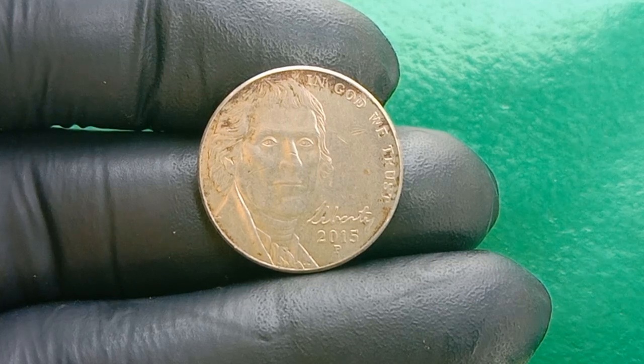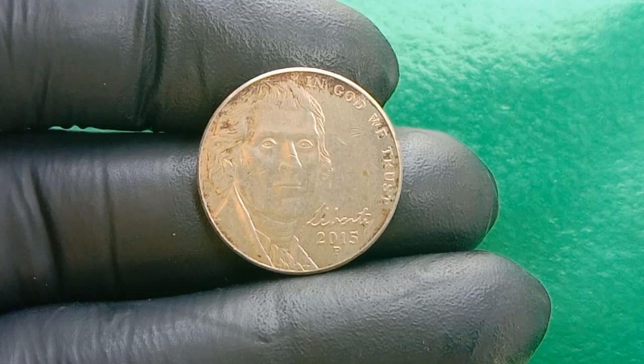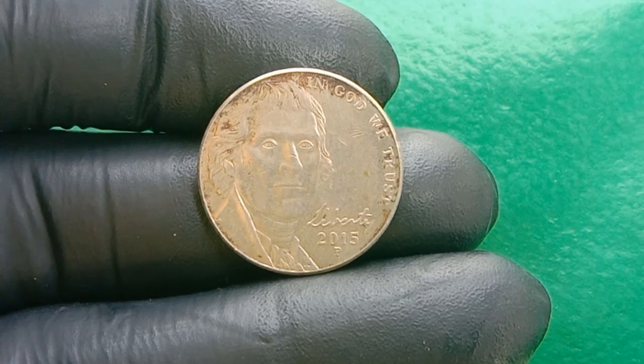Last 2015 P5 USA coin, history, mystery, and money collide in the world of rare and valuable coins.